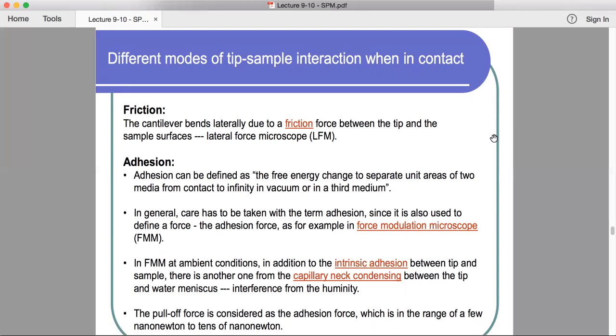In force modulation microscopy at ambient condition, in addition to the intrinsic adhesion between the tip and the sample, there's another one from the capillary neck condensing between the tip and the water meniscus. So there will be interference from the humidity. The pull-off force is considered the adhesion force, which is in the range of a few nanonewtons, 10 to nanonewtons. So I'm not going to go into details about this adhesion force and force modulation microscopy in these slides.